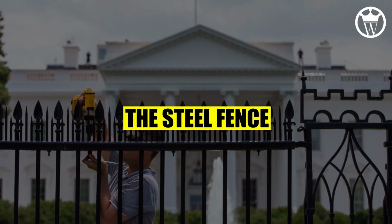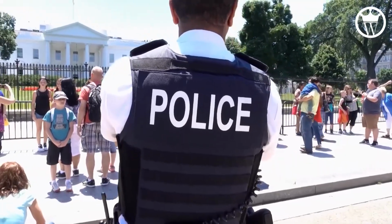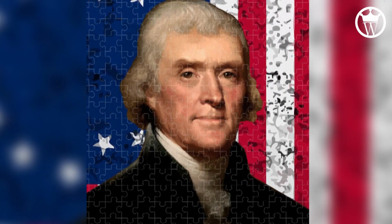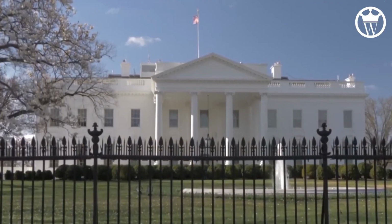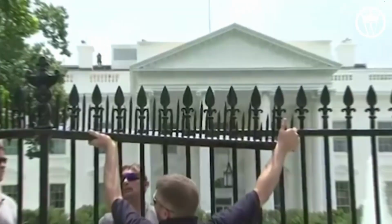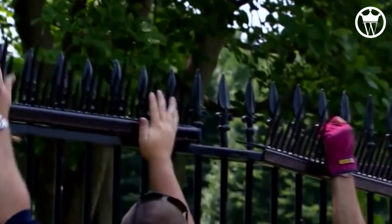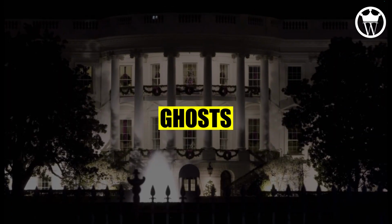Number 5. The steel fence. The White House grounds were once open to the public, but that was only for a short while. In 1801, President Thomas Jefferson erected the first fence, which was quite low and appeared to be more for ornament and ceremony. Today, that fence is 11 feet tall, made of rebar and steel with sharp pointed ends to deter climbers. However, the coolest characteristic of this fence is the concealed pressure sensing technology that alerts the authorities when someone climbs it.